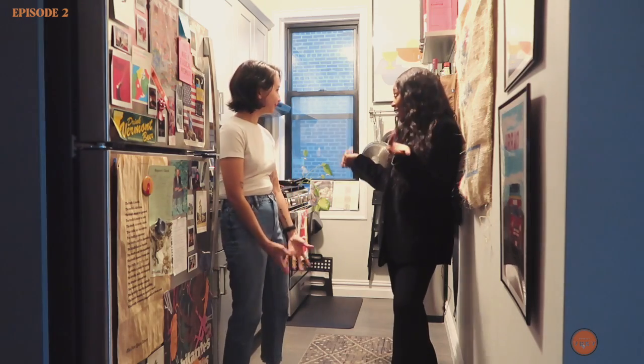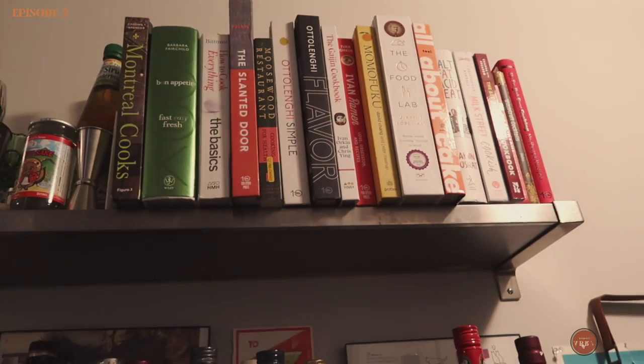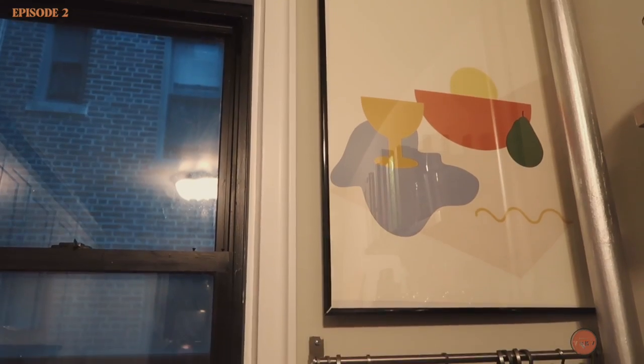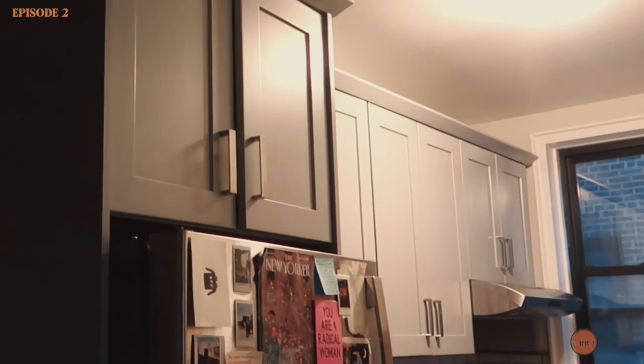We are in your kitchen, which is again pretty spacious and really well decorated. So maybe let's start with the fridge, which is a piece of art. Yeah.